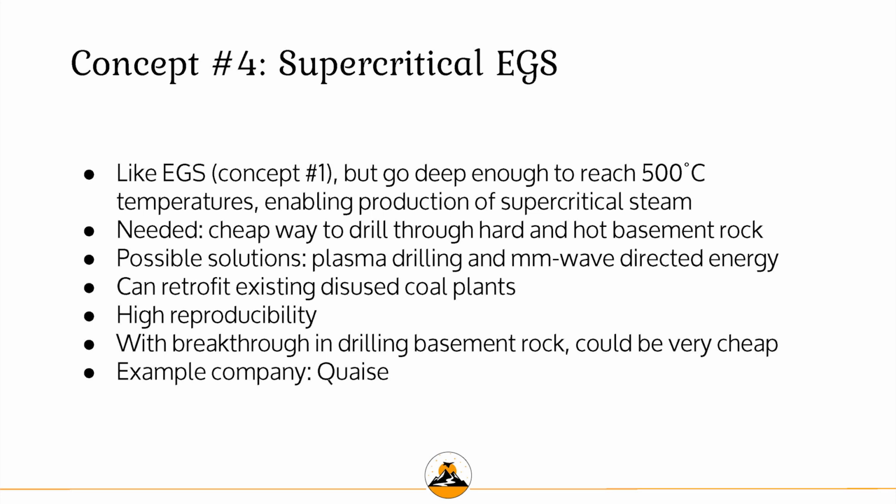A huge advantage of that temperature is that you're producing steam, supercritical steam, so you can pipe that into existing coal turbine equipment. So you can imagine putting one of these systems at a coal plant. So your production wells are at the coal plant, and you're producing supercritical steam at the surface, and you just pipe that straight into the coal generator that would otherwise be shut down, and you get electricity. So it's like you get the primary energy for free.